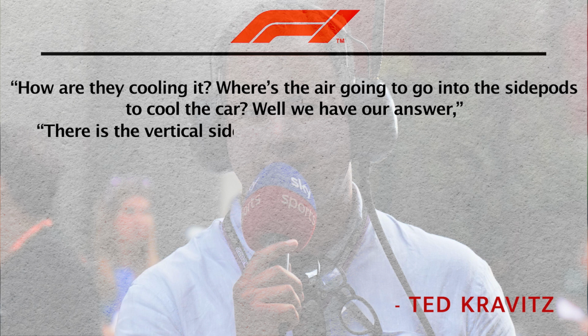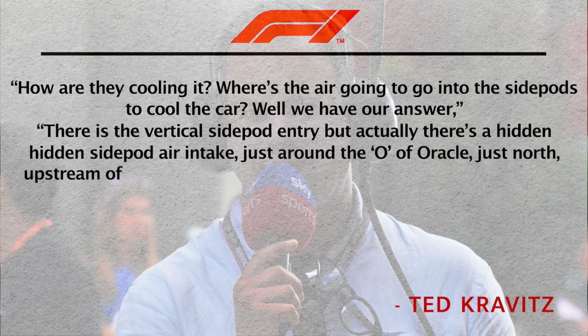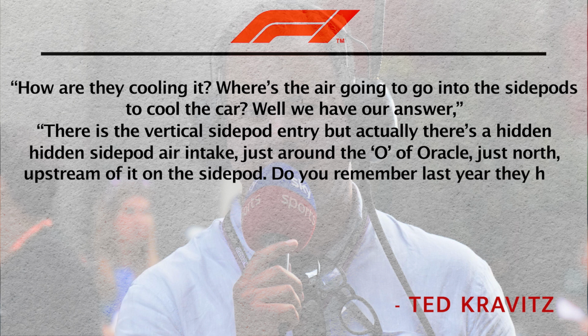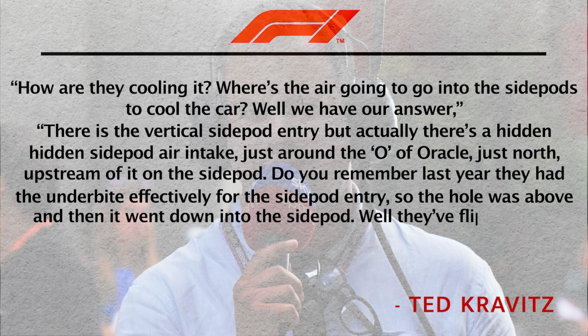There is the vertical sidepod entry, but actually there's a hidden sidepod air intake just around the O of Oracle, just north, upstream of it on the sidepod. Do you remember last year they had the underbite effectively for the sidepod entry, so the hole was above and then it went down into the sidepod? Well, they've flipped that. They've reversed that.